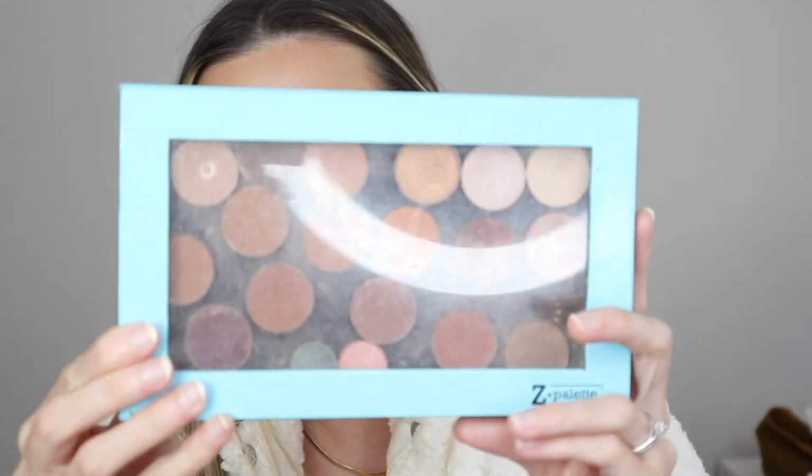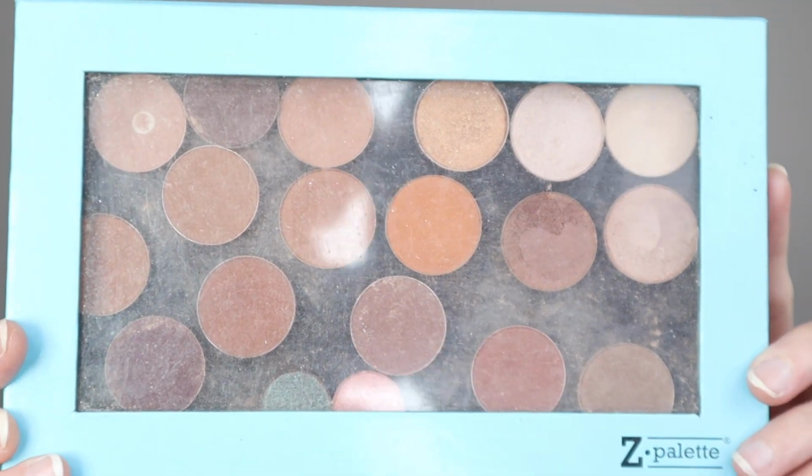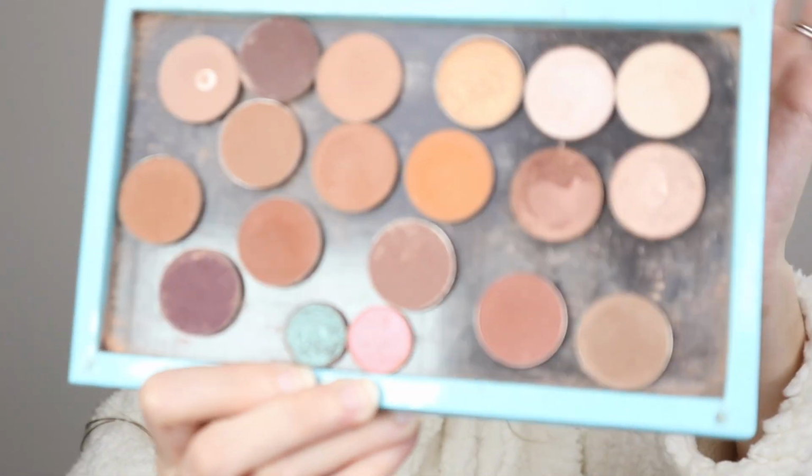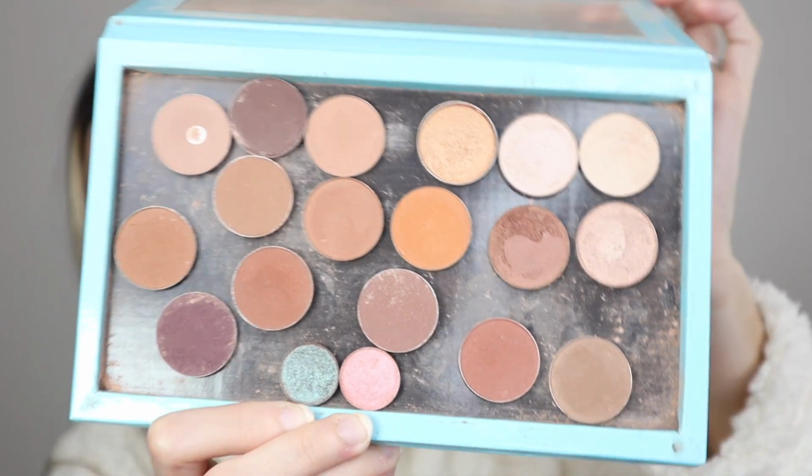All right, next is my Z palette. So I have Makeup Geek in here, I have MAC, I have some really small mini Urban Decay, and I have ColourPop. And I never, ever play with this, but there's just so many good memories with this palette, like the MAC eyeshadows, the Makeup Geek, like, iconic. So I still have that.